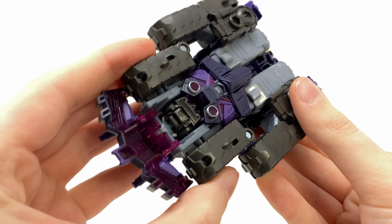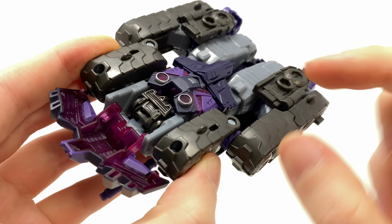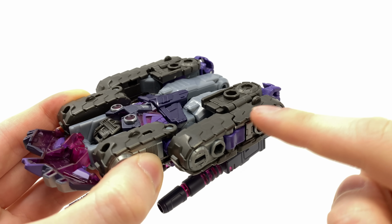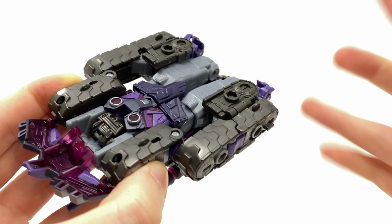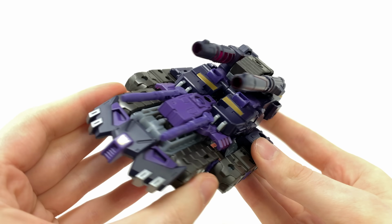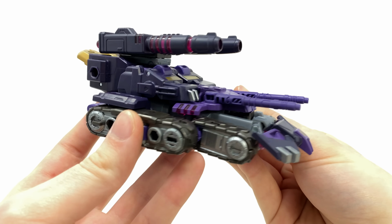And he doesn't roll either, sadly. These wheels here are fake, which is such a shame. He was so close to being 100% flawless. I mean, had they just put some tiny little rolling wheels, I honestly wouldn't have had near enough anything to complain about. But overall, pretty sweet looking tank mode, I'm sure you'll agree.